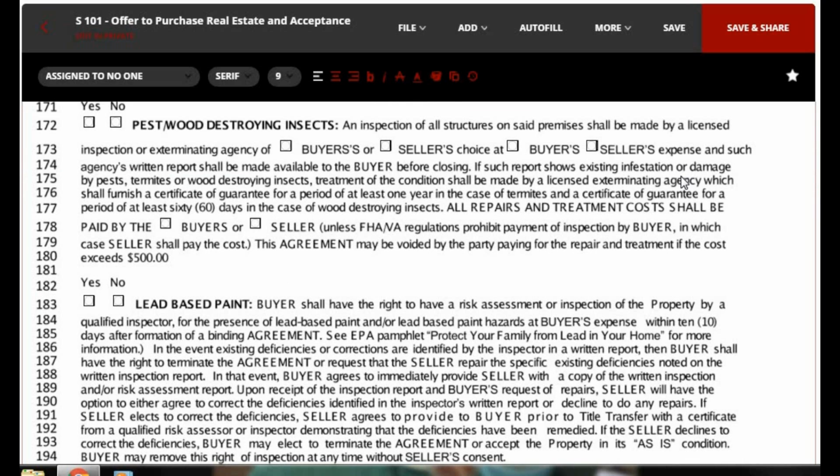Line 171 through 180 talks about the pest wood-destroying insects. This is another inspection I recommend you ask for. Again, if the general home inspector says there's no need for it, I don't see any evidence, you don't have to do it unless the lender requires it. So again, ask your lender if it's required.